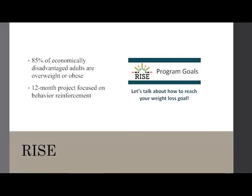The next project that I worked with was called RISE. RISE is a public health intervention platform for the study titled Using Behavioral Economics Strategies to Address Obesity in Economically Disadvantaged Adults. 85% of economically disadvantaged adults are overweight and obese, and therefore at a significantly higher risk of various related health conditions. The project will take place over 12 months and includes weekly goals for weight loss, calorie intake, and physical activity minutes, as well as tailored feedback, weekly lessons, and healthy recipes.